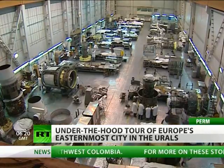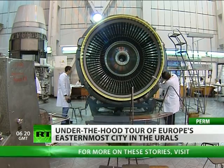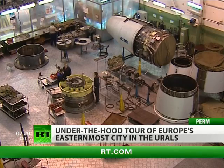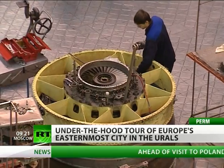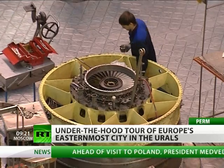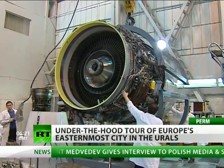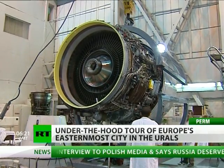When it comes to flying high, it's in aircraft engine production that Perm excels. It wasn't always that way, though. In the 90s, the Perm engine company suffered financial problems and changed owners several times. Now, the engines made here are used by airlines around the world, and also in Dmitry Medvedev's official plane.